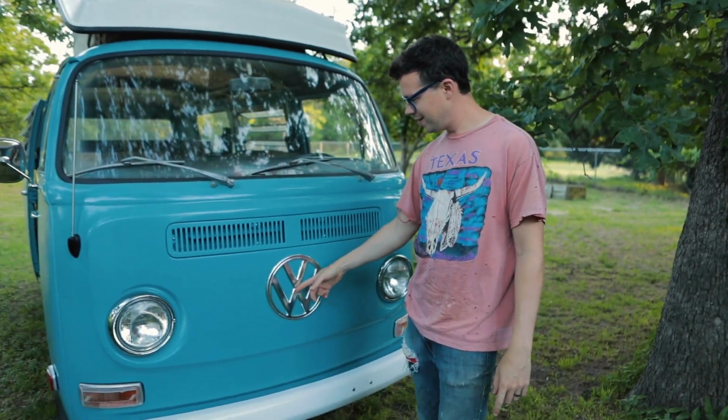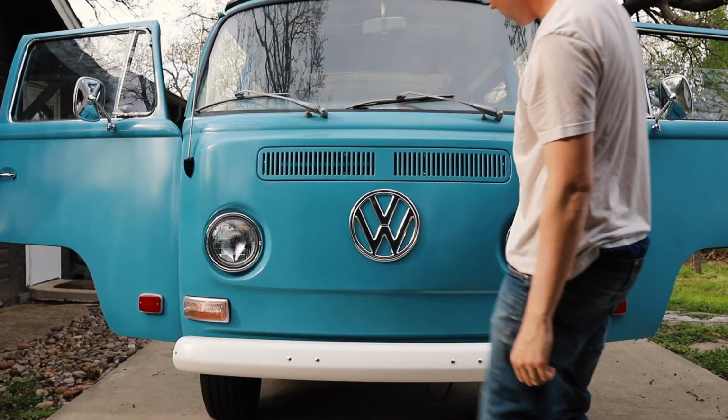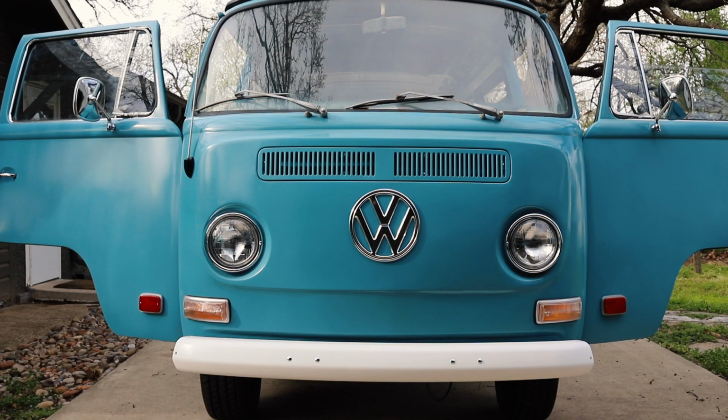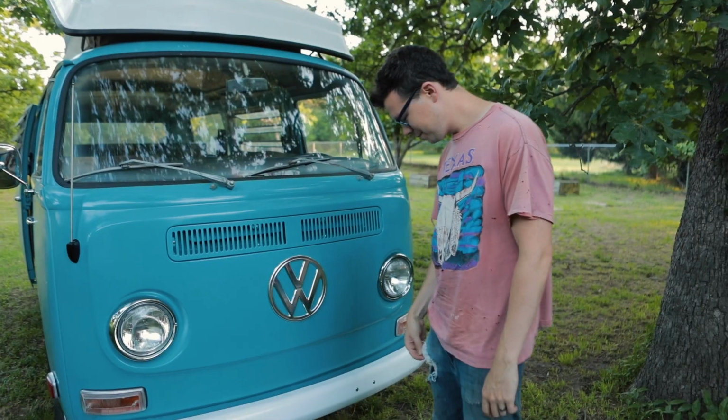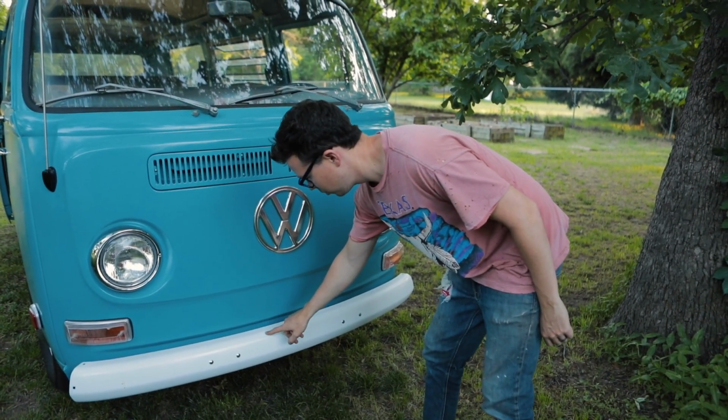Woo-wee! Look at that. I was so pumped when I got that on. Yeah! Look at that thing. Also, this bumper, I was so pumped when I got that on.